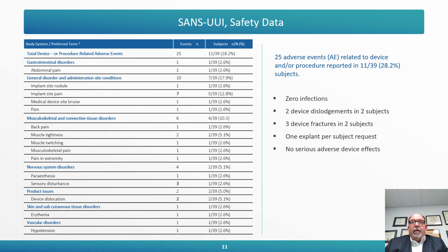The data from the Sans-UUI study showed 0 infections, 2 neurostimulator dislodgements in 2 subjects, and 3 device fractures in 2 subjects. The device fractures occurred at the base of the electrode array. One subject required an explant, and there were no serious adverse device events. Implant site pain was reported in 5 subjects, 4 of which were documented as postoperative healing without sequelae.